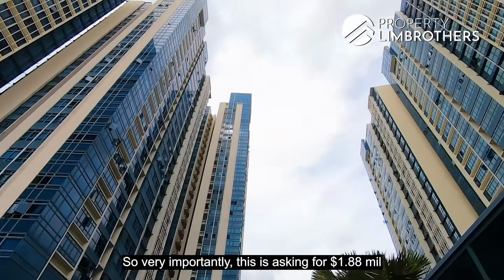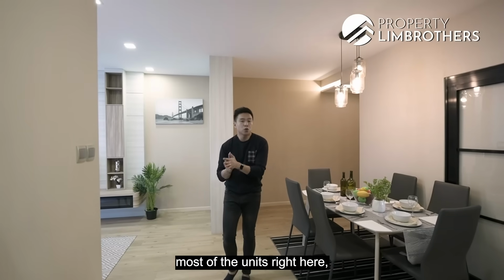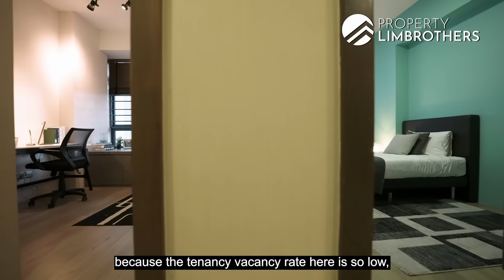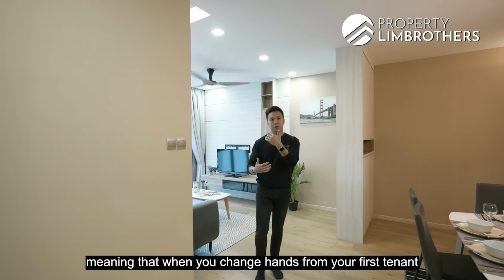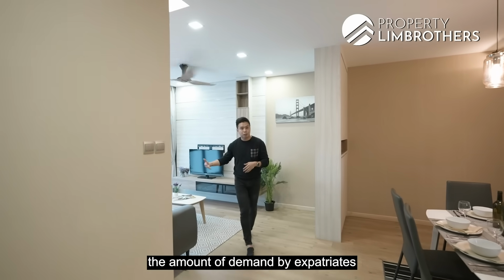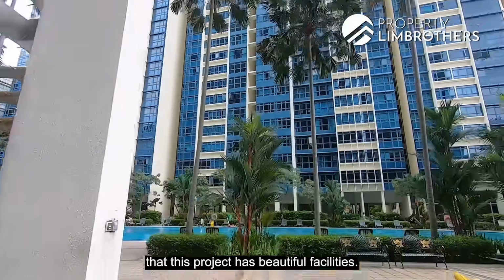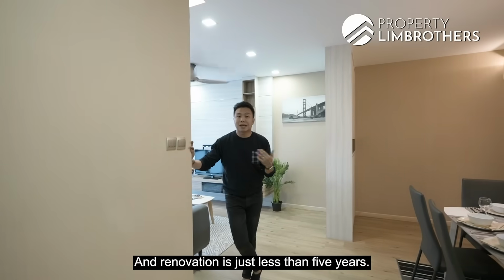So very importantly, this is asking for 1.88 mil. Now, when you come to City Square Residences, most of the units here are not renovated. The key reason is because the tenancy vacancy rate here is so low, meaning that when you change hands from your first tenant to your second to your third tenant, the demand by expatriates, by tenants, is so high. The key reason is because they love the fact that this project has beautiful facilities. You just walk 88 meters to the mall and the MRT station, and the renovation is less than 5 years old.